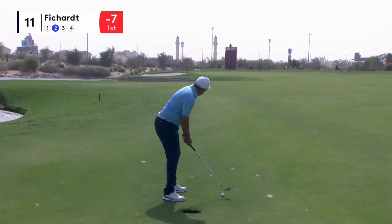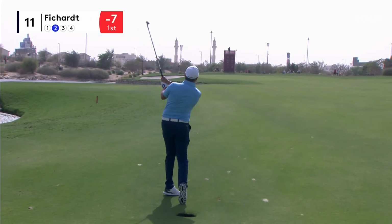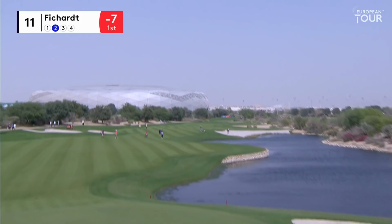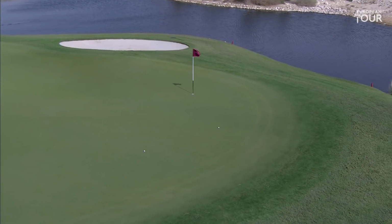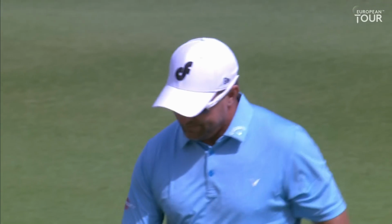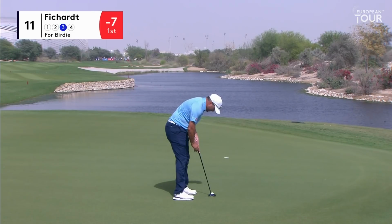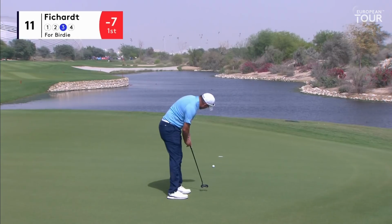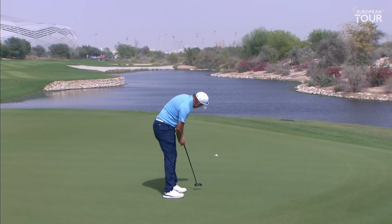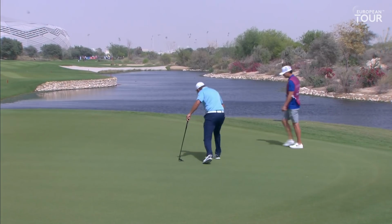Six pars in a row, 7 pars in a row, actually at 8. That's good stuff. Fichardt. Nice. Now there's a flag on the right side of the green for the wind. Past champion Darren Fichardt trying to jump out of this pack of 3 at 7 under. Oh, he has, right in the middle in the end, takes the lead. Birdie start to the back 9.